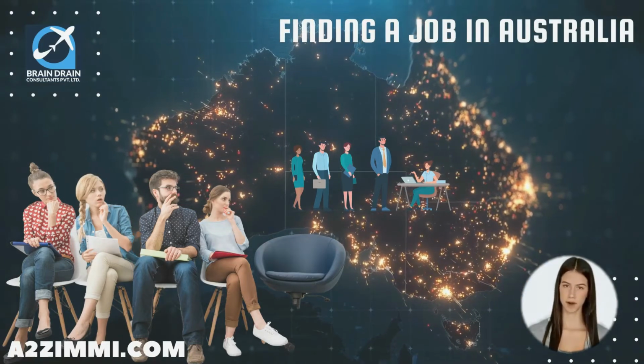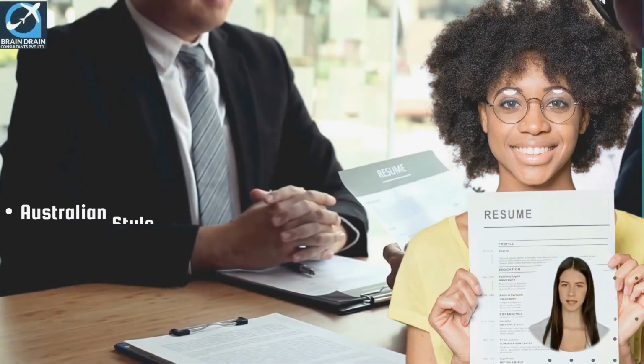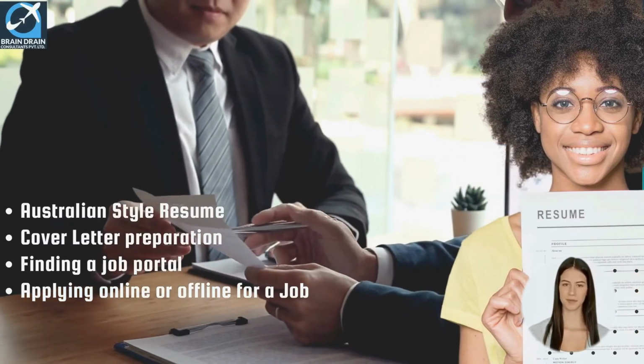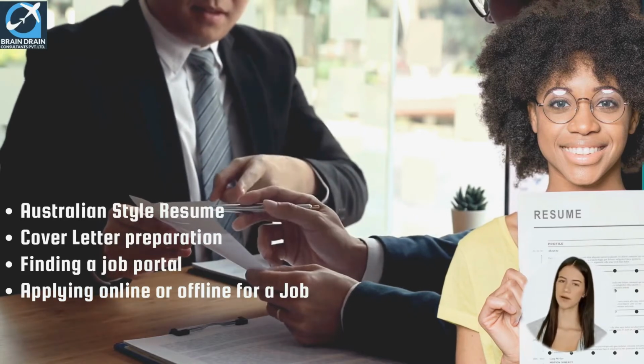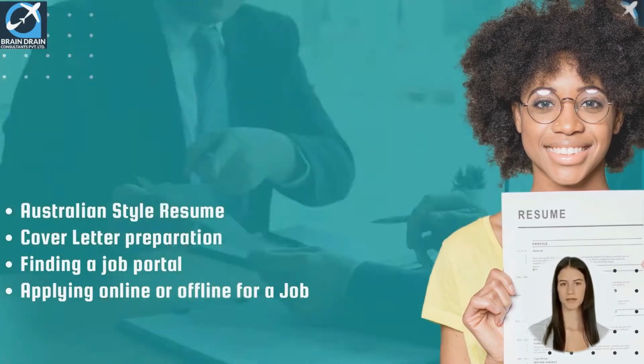Finding and applying for a job with an Australian employer is a tedious process for a professional. It consists of many crucial steps like creating an Australian-style resume, cover letter preparation, finding a job portal, applying online or offline for a job in your niche, or facing an online or offline interview.